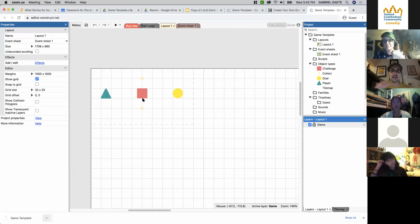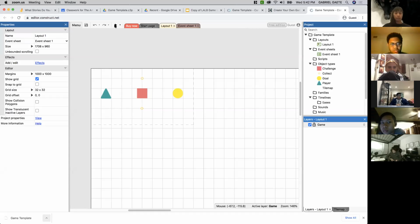Can you all see my screen okay? Okay, so for those of you who were able to open up the Construct file, what I want you to do next is go up here close to the menu bar, and you'll notice a little play button. This is how you preview your game. Construct opens up a preview of your working game in another window. So at this point, I want you to press play.